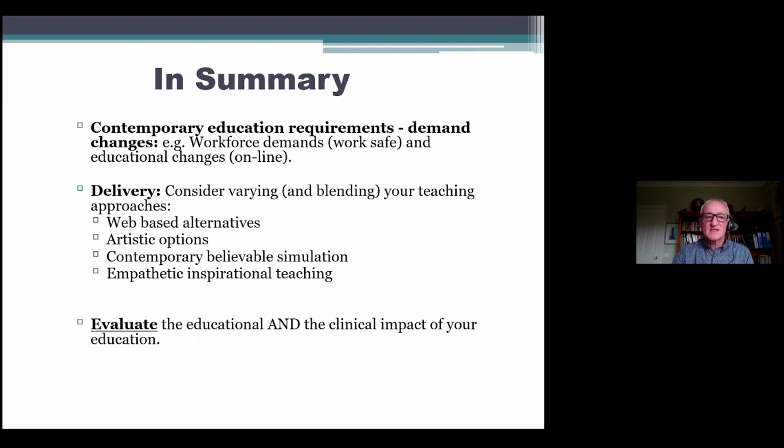Okay, in summary, from the little chat we've had today, contemporary education requirements demand changes. Workforce demands being work-ready or ensuring our students are work safe, and education changes needing online learning, whether that's blended. It's probably not in isolation, but probably web-based and face-to-face.